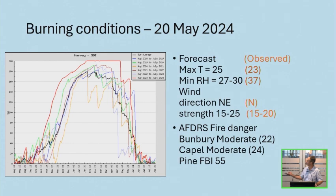There was a good fall of rain in early May. It was about 55 mils recorded at Bunbury on the 2nd and 3rd of May. There was some follow-up rain between the 10th and the 13th, and you can see these little dips here in the SDI curve. And then the 7 days leading into the burn were dry.